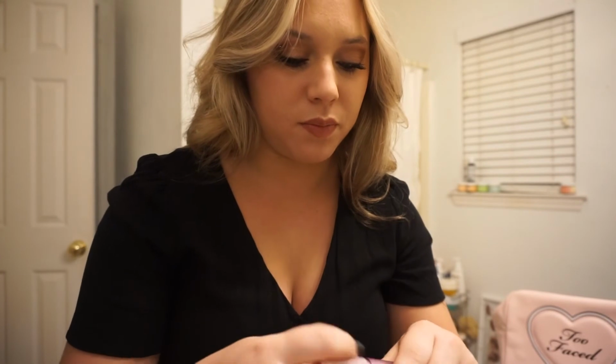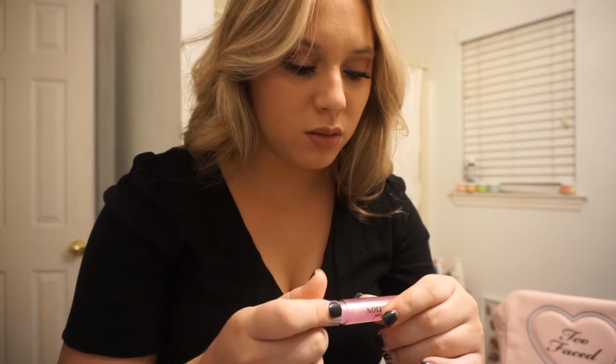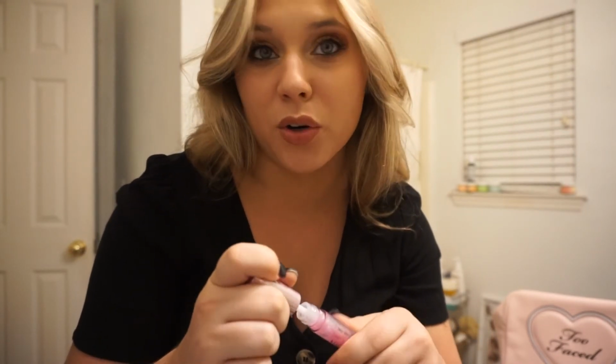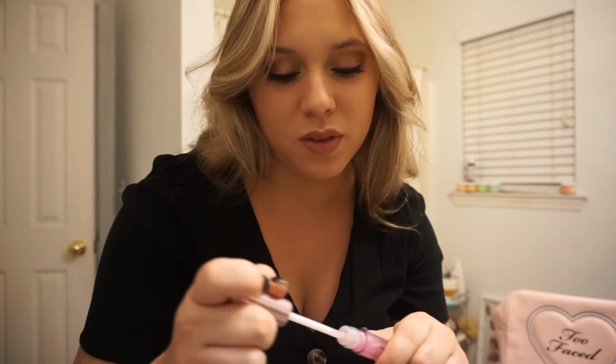Okay, so I went in with more of a brown toned lip liner, and now I'm gonna try and put this on top of it, and we'll see what that looks like. I'm a little nervous about the lip plumping part of this because I feel like it's going to burn because I've never used this before. But we shall see. It smells really good.